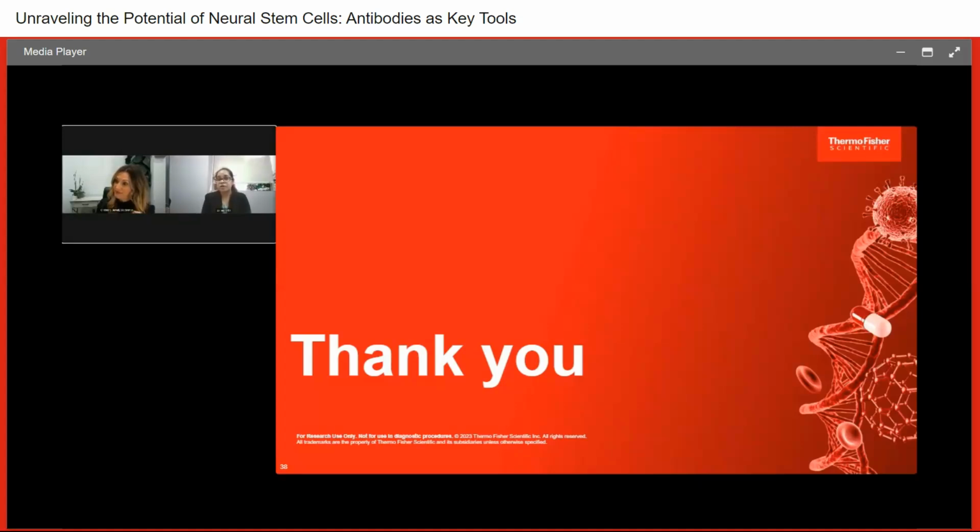Yes, these microscopes can be used to understand your differentiated populations or the diseased population. So yes, you can use these super resolution microscopes to see the cell types.